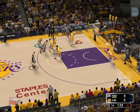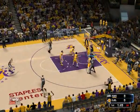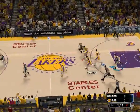Russell against Parker. Feeds to Gasol. Nice D from Deng. Now Young.